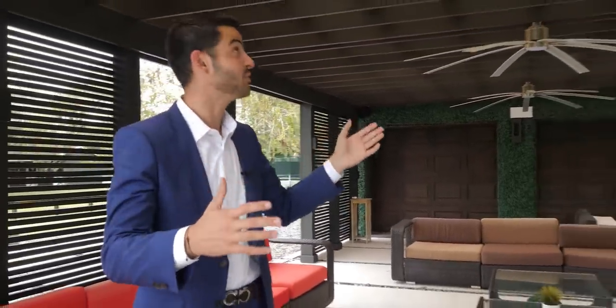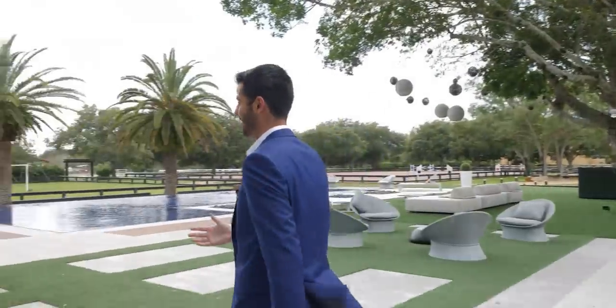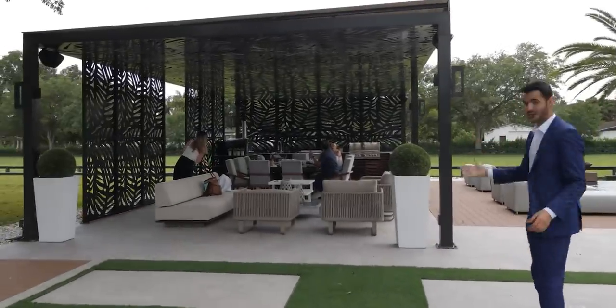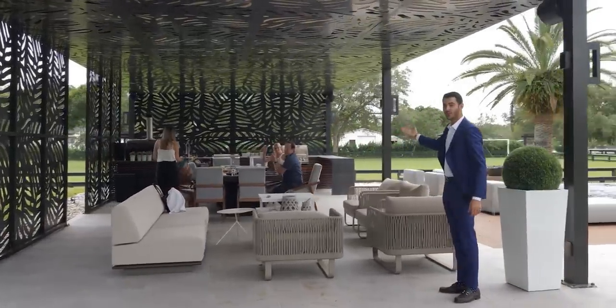Look how big this is. It's huge with the nice big fans, all right? And then you turn it around. You wanna really entertain? This is where you're gonna entertain. This is where the party is too. Over here, you have another pergola, super nice. Super nice pergola. They cooked us food here. Food is ready for us.